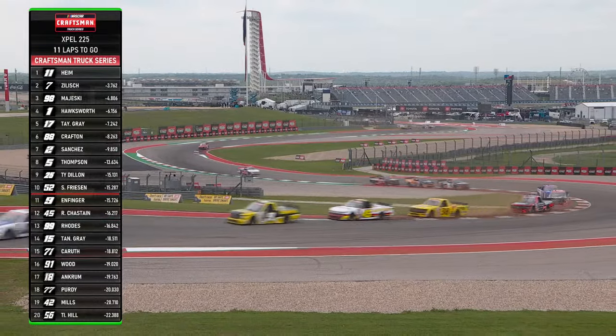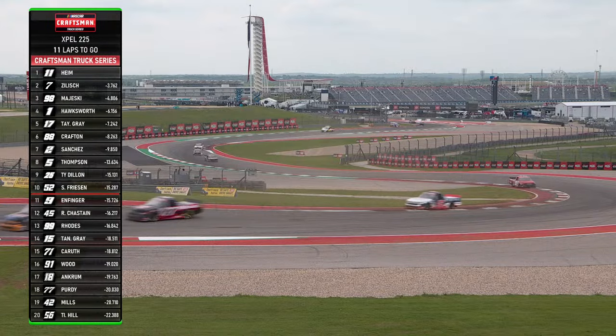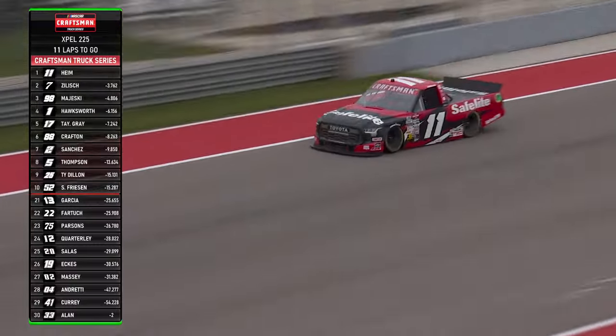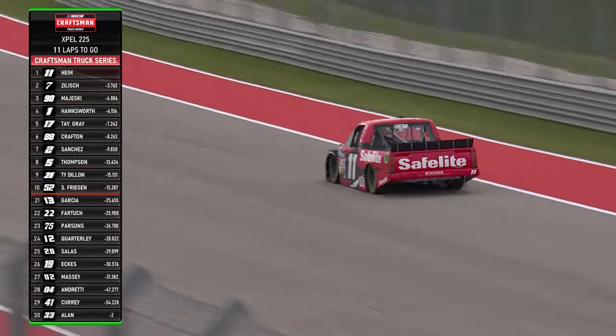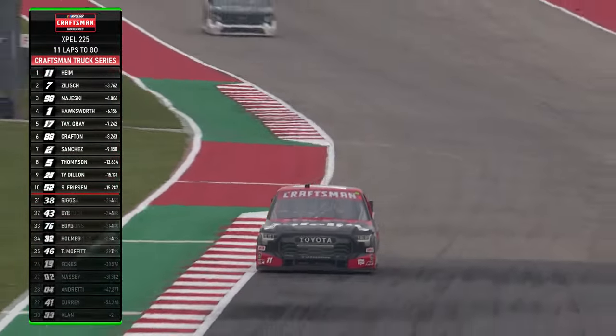Beautiful afternoon of racing here at Circuit of the Americas, just outside Austin, Texas. 11 laps to go, and the 11 continues to lead. He's holding off Connor Zilisch by a little over 4 seconds. Ty Majeski behind him, Jack Hawksworth, and Taylor Gray, your top five.